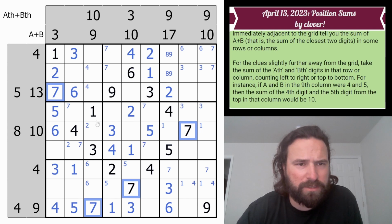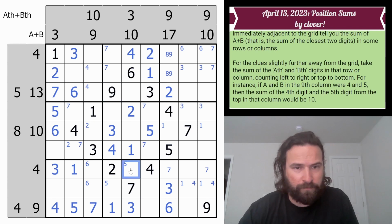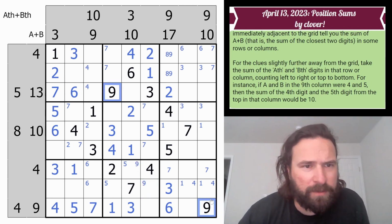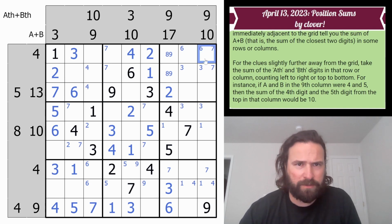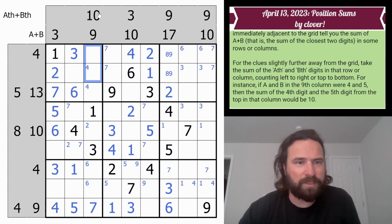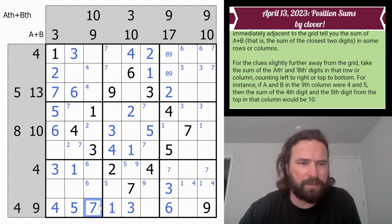Alright, so 8s. No 8s in the puzzle yet. Just this 8-9 pair. How about 9s? One of these 2 has to be a 9. Alright, so maybe I can do some things now. Is there anything I can do with the... So, I haven't touched this at all. Alright, so the 10 can't be 3, 7 unless it's these two.